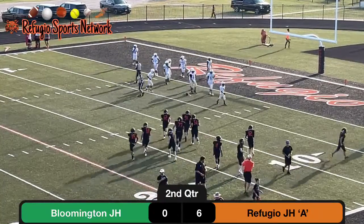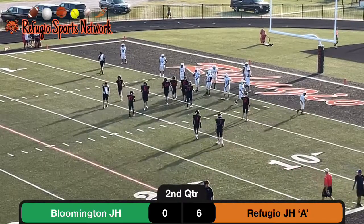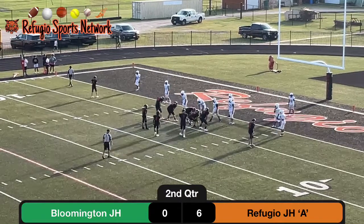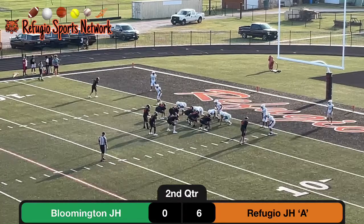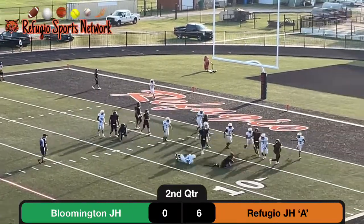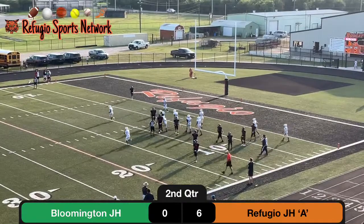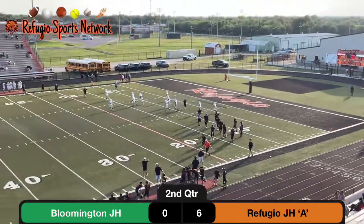Quarterback bit the ball there, so at least got it. Looks like Refugio's going to line up to go for 2. Pettis in shotgun formation, keeps it, goes off to his right. It's going to be taken down about the 8. You make the block, he gets 2 points. Refugio leads 6-0.